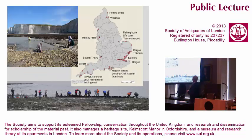Just to give you some idea, here, for example, a wonderful team working down off the Seven Sisters in Sussex, looking at a 1876 shipwreck, and just seeing little bits of it running all the way around there. Every time we go back, a little bit more has been lost, but we can therefore record a little bit more that we can see.